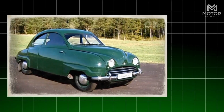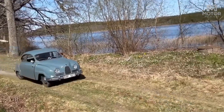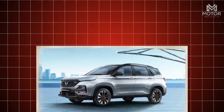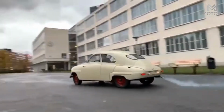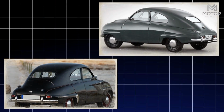But the real innovation was how they thought about car design completely differently. Here's where it gets fascinating. The 93 had a drag coefficient of just 0.32. That's better than many modern cars. Those aircraft engineers understood something car designers didn't. Air doesn't care whether it's flowing over a plane or a car.